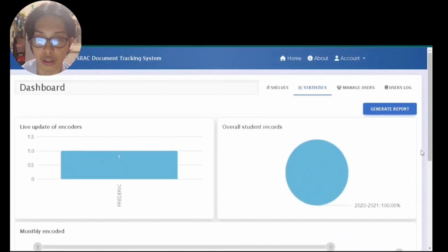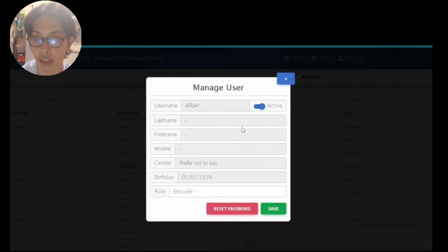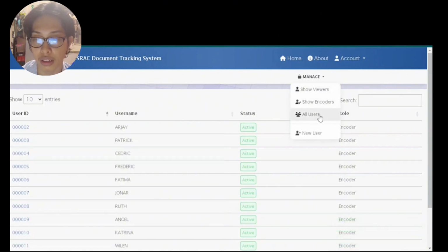So let's continue. The admin can also manage the users. Here we can see all the active users that are using the system. We can view their information. We can toggle the active status or reset their password if they ever request a password reset. So we can reset the password of RJ here. And we get notified that the password has been reset. We can also show all the viewers, the encoders, or all the users here in this manage tab.